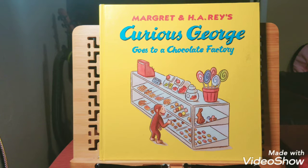Margaret and H.A. Ray's Curious George Goes to the Chocolate Factory.